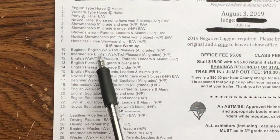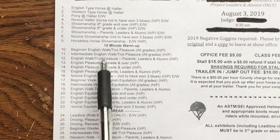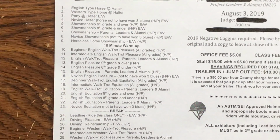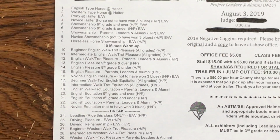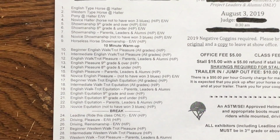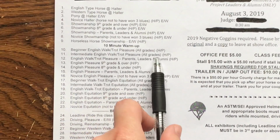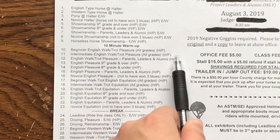So this is English, so it can be any type of English. Generally for our shows we only have hunt seat riders, but certainly saddle seat is also allowed. Those are generally the common two that we would ever see at our shows, but both are allowed. Just most of our individuals only ride hunt seat. And then any grade, like I said, is just based off of experience and horse or pony.